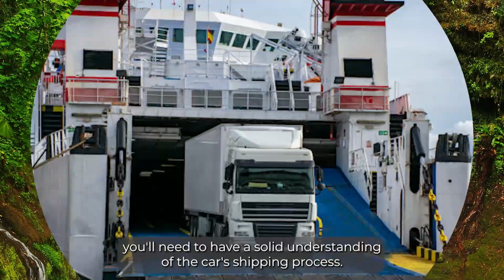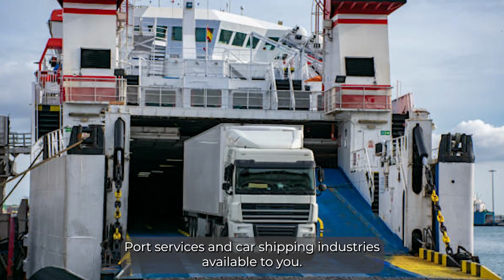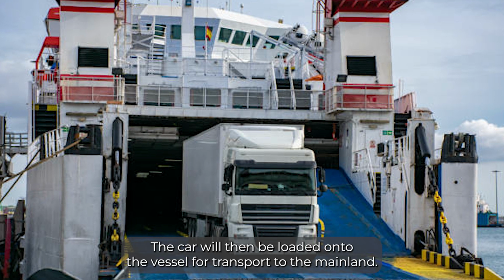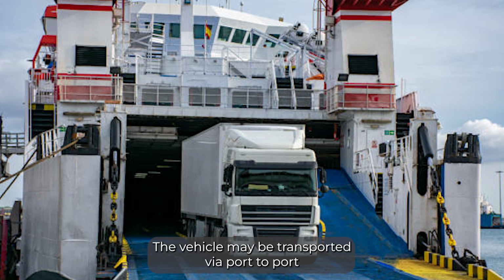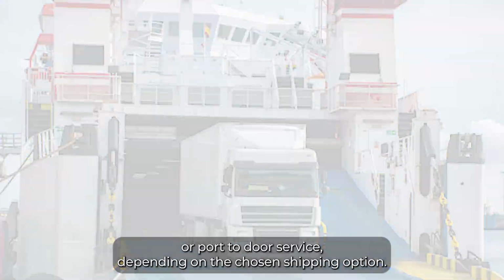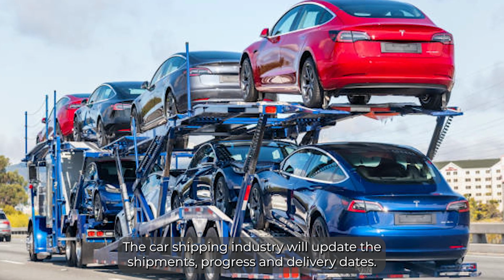In that case, you'll need to have a solid understanding of the car shipping process, port services, and car shipping industries available to you. The car will then be loaded onto the vessel for transport to the mainland. The vehicle may be transported via port-to-port or port-to-door service, depending on the chosen shipping option. The car shipping industry will update the shipment's progress and delivery dates.